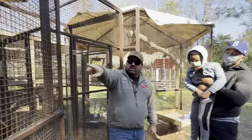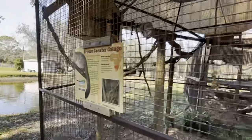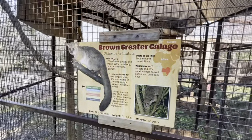So these are bush babies. If you can't see what they look like, you can look at the sign over there. There's two of them. Greater bush babies.